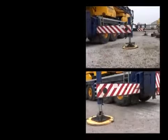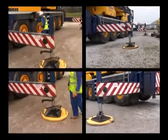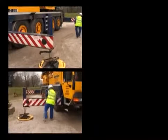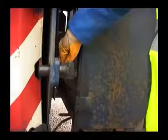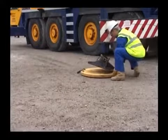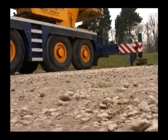You as an operator must level the crane in accordance with manufacturer's instructions. Time spent on leveling the crane will ensure that the crane is working efficiently and safely. Ground conditions. Outrigger setting. Outrigger pins. Support pads. Crane level. Wheels clear of the ground. Final checks and walk around.